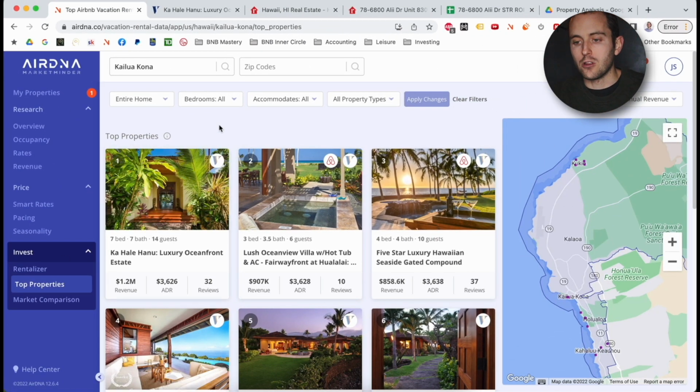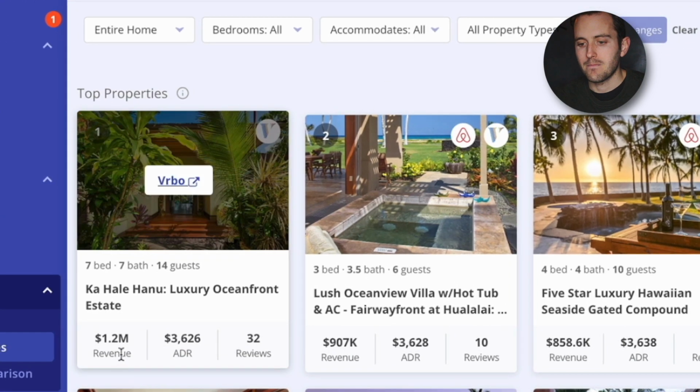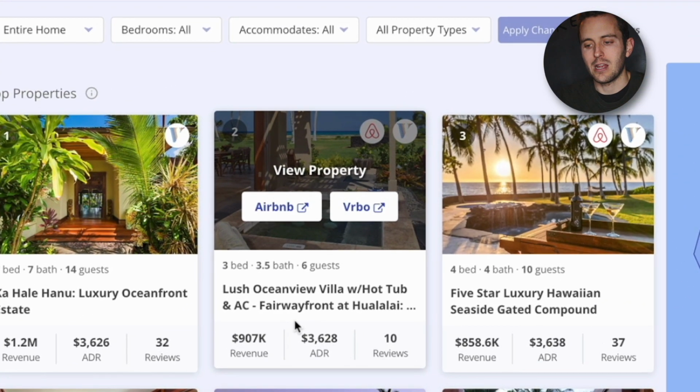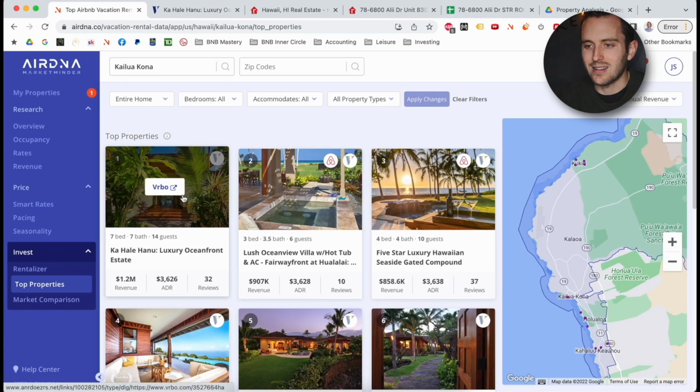Now, if we look at this, you'll see that the number one top property in this area, the revenue is $1.2 million over the last 365 days. Over last year, that's right. This property made $1.2 million in revenue. Now, the second runner-up only made a measly $907,000. So, didn't even hit the $1 million mark in a single year. So I know, nothing too impressive there, but let's actually take a look here.